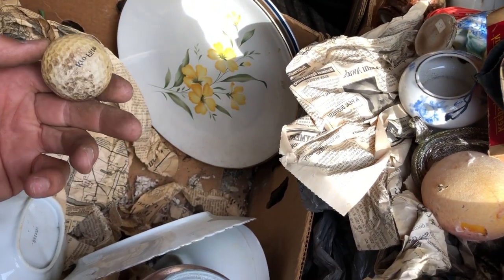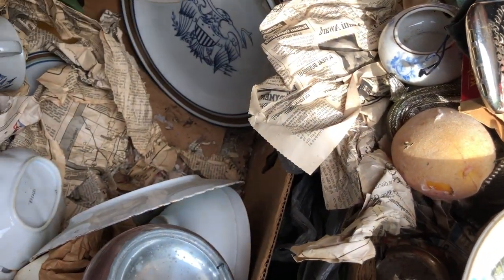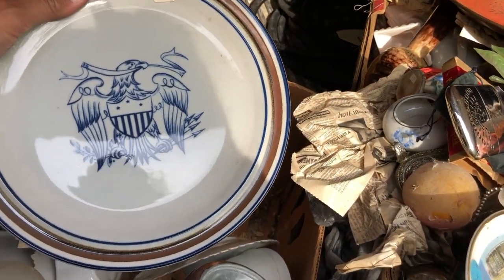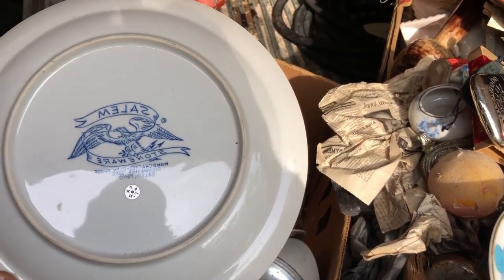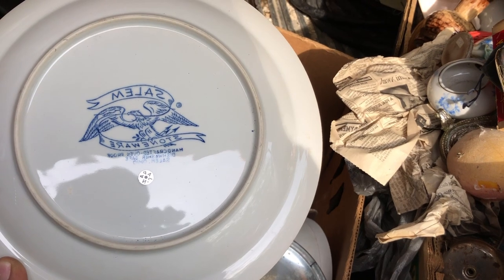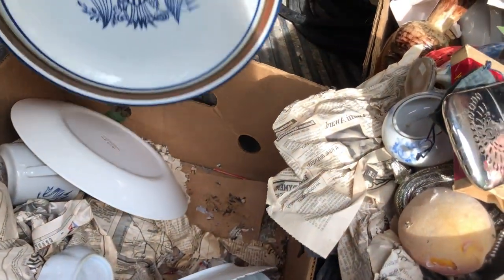Nice crow flight. Typical. Oh my gosh, the president's plate. He ate off his plate. Oh my word. Handcrafting. Oven proof. Dishwasher safe. Salem, Ohio. And then it says Japan on it. That's kind of weird. I bet that sticker fell off something else. Hopefully we have something good here.